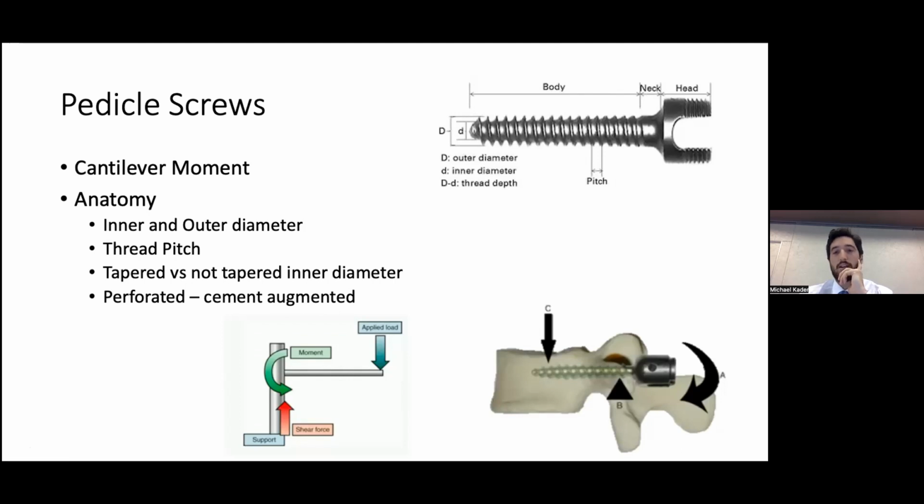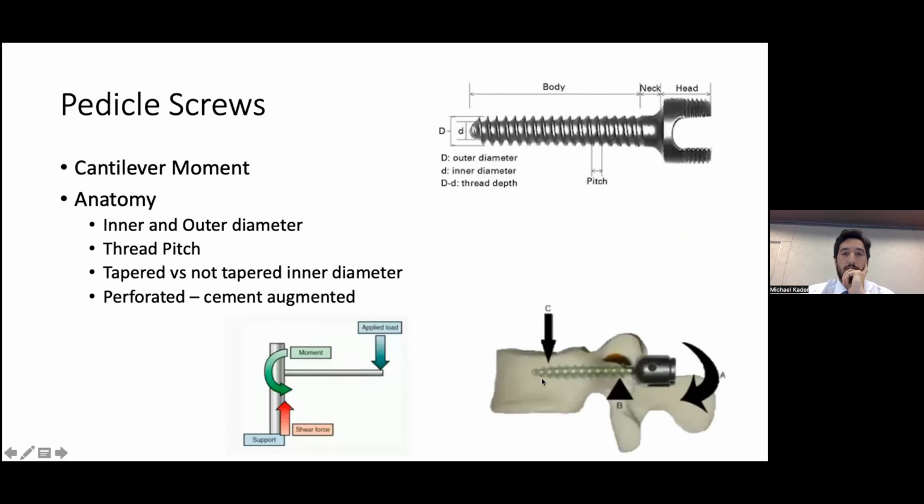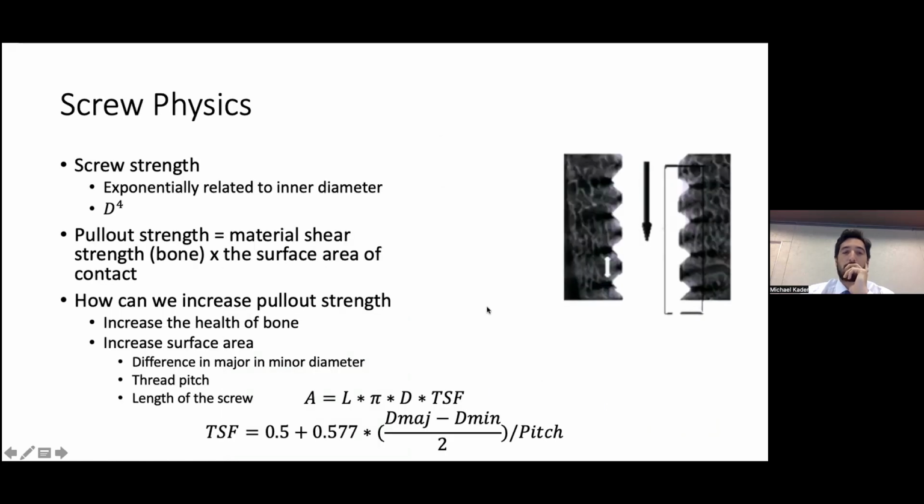The most important thing to keep in mind for that is mainly the inner diameter, which creates the strength of the screw itself. Screw strength is exponentially related to the inner diameter, so the inner diameter to the fourth power. As you increase the inner diameter, the strength of the screw itself increases, and you're less likely to actually fracture the screw. Pull-out strength is equal to the material shear strength of the bone, not the screw, and the surface area of contact. So how can we increase pull-out strength in these screws?